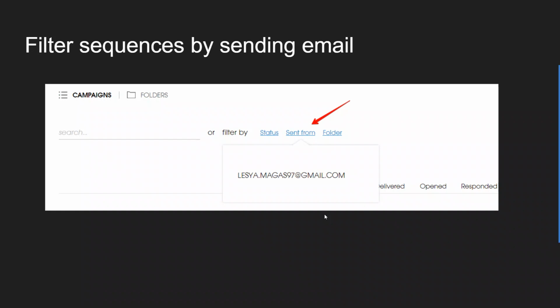It's also a rather small thing, but I liked it. It's the ability to sort the sequences on the sequence page, in the campaigns page, as they call it, by the sending email address. I heard this request quite a few times when I was in support, and I find it a very good idea, especially if we are aiming at bigger companies and agencies. For instance, I'm an agency employee, and today I have to handle all the campaigns from my client, and I just want to sort out all those campaigns and check them out and see if I need to do something. I think it would also be very handy to be able to filter the sequences based on the sending email address.